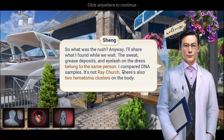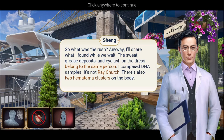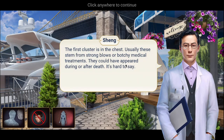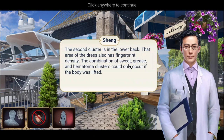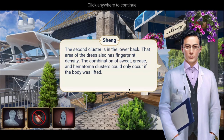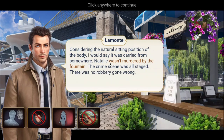So what was the rush? Anyway, I'll share what I found while we wait. The sweat, grease deposits, and eyelash on the dress belong to the same person. I compared DNA samples. It's not Rachel. There are also two hematoma clusters on the body. The first cluster is in the chest. Usually, these stem from strong blows or botched medical treatments. They could have appeared during or after death. It's hard to say. The second cluster is in the lower back. That area of the dress also has fingerprint density. The combination of sweat, grease, and hematoma clusters could only occur if the body was lifted and carried from somewhere.